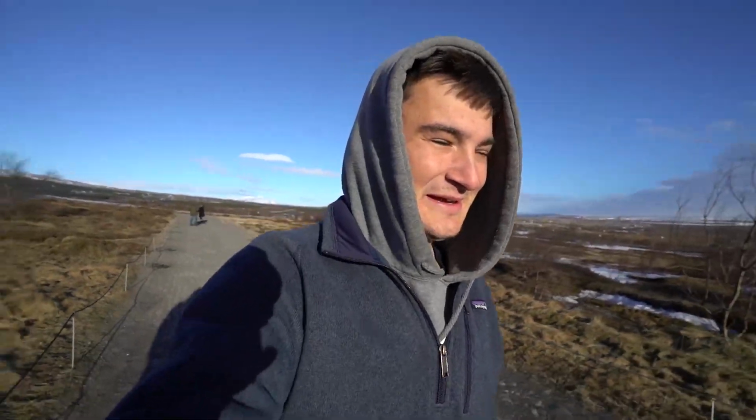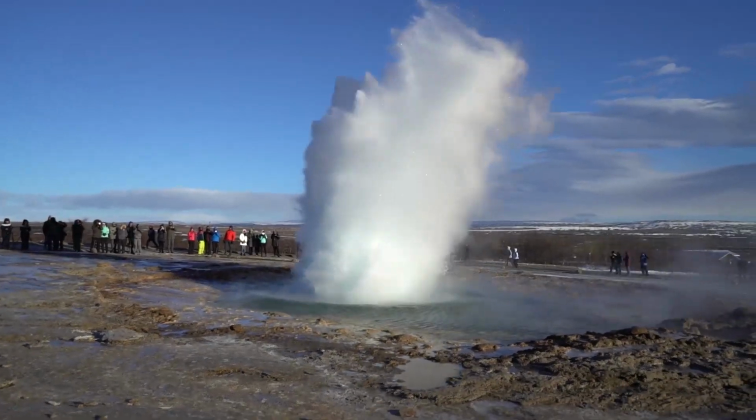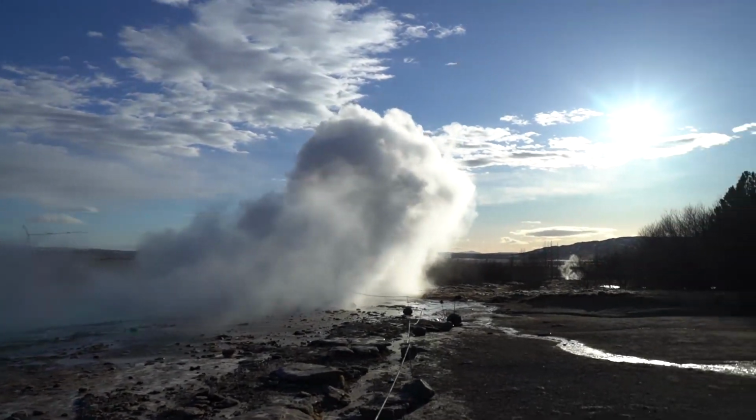Well, we were just sitting there for a good 5 minutes waiting for it to blow, and my camera died legitimately 2 seconds before it blew. We went back to the car, got new batteries, warmed up a bit. Oh, whoop. It's doing like half cents. Bingo, we got it. Second time's a charm.